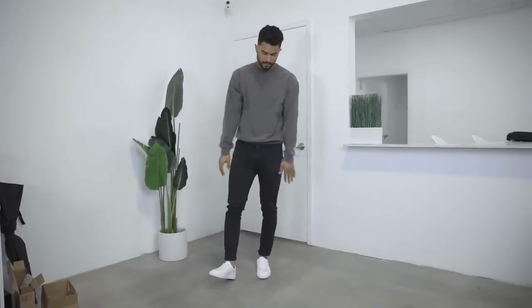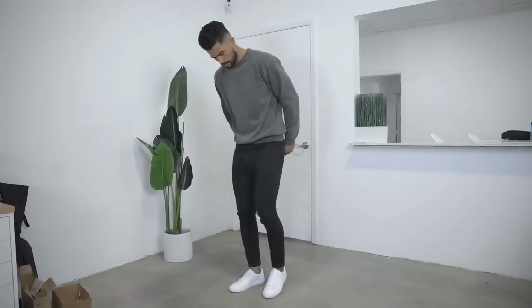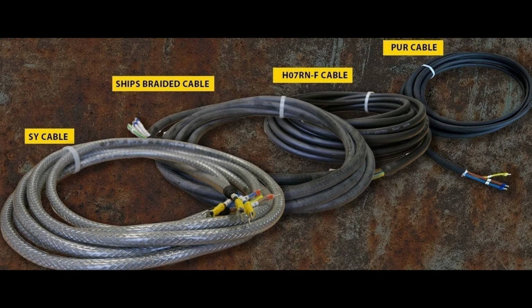We've talked about cables before, but just to build on that, like jeans and trainers is the go-to outfit, the standard run-of-the-mill PVC flat twin and earth is the general go-to cable, and we'll get back to PVC cables later. But we have some specialist cables like MICC cable for high temperature environments and SY cable, a sort of flexible armoured cable.